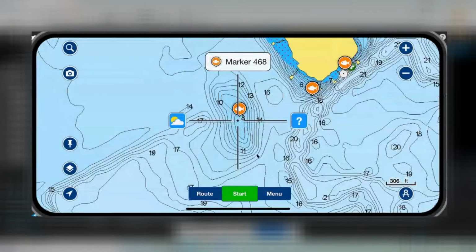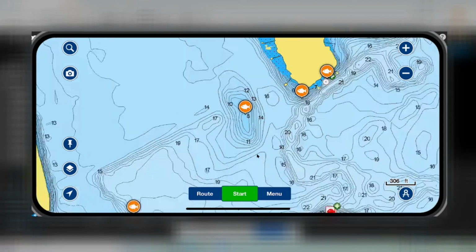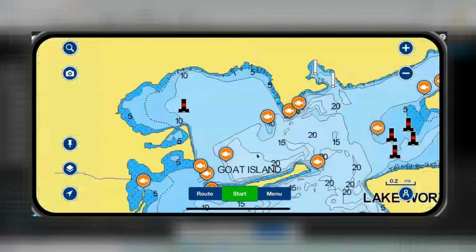And then moving over here, we've got a hump. Again, this one's in about 8 foot of water, so you can see that it comes up pretty good, and then it has real nice drop-offs on both sides. So 17 foot on one side and about 14 to 15 feet on the other side. So another good area to take a look at as well.